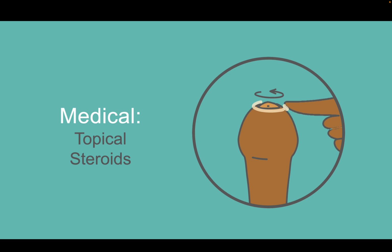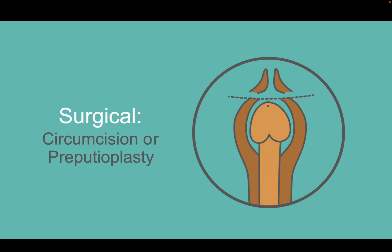Once the course of steroid cream is complete, the family should be advised to apply Vaseline instead in order to decrease the risk of recurrence. There are 2 surgical options for management of phimosis. The first is circumcision, where the prepuce is removed in its entirety. In this case, the likelihood of recurrent phimosis is extremely low. A small number of boys may develop a post-circumcision cicatrix that may mimic phimosis and will require surgical revision.